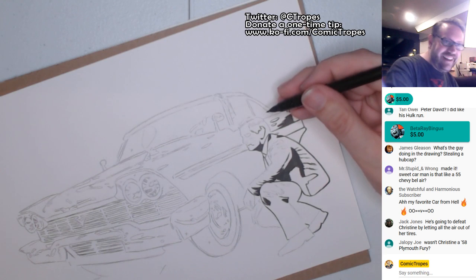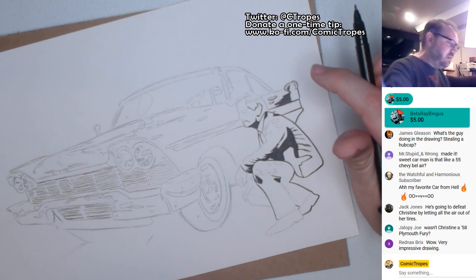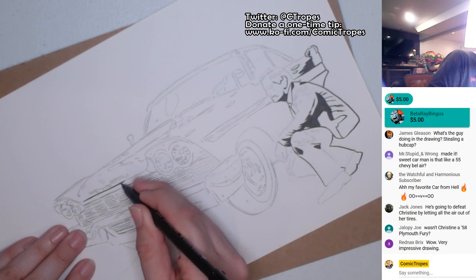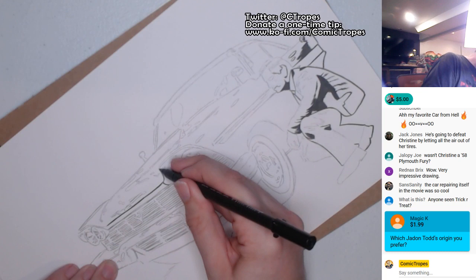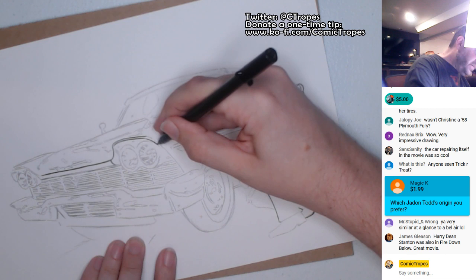Wasn't Christine a 58 Plymouth Fury? Exactly right. Hello, Rednecks Bricks. My favorite car from hell. It is a gorgeous one. What a clever choice on many levels. The name of the car alone, Plymouth Fury, sounds dangerous. And it's one of those muscle cars from the 50s that has a cherry red exterior that really lends it an air of menace within the right context.